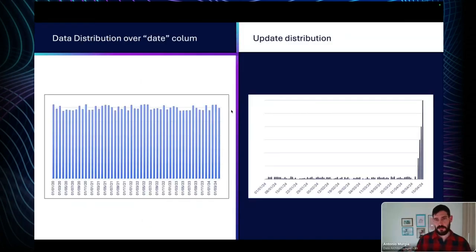We also analyzed both existing data distribution and update distribution. And we know that in our dataset, every day has roughly the same amount of rows. And we also know that on any given day, we will receive mostly data from that day and the day before. Some from the past week, and then not much from the previous 5 years.